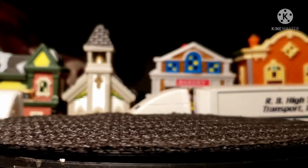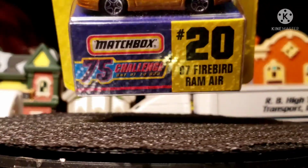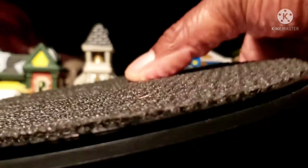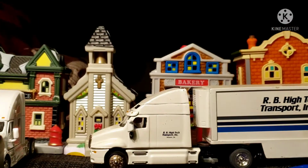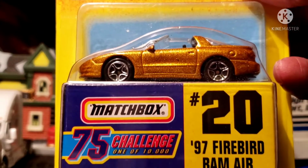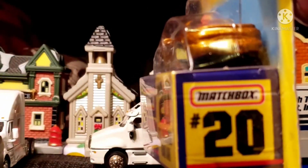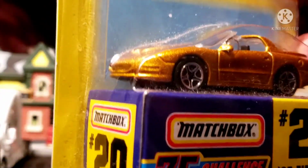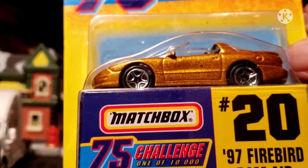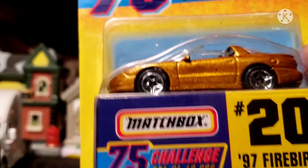Up next, guys, I have this 97 Firebird, and let me move the wheel out of the way for this one, guys, because I never opened this one. It is still sealed ever since I got it. So I bought it from the flea market. And as you guys can see, no tampering, no nothing. And this is part of the 1997 edition. I guess it's from the 75 challenge. One of 10,000.